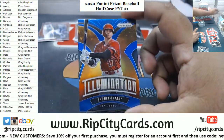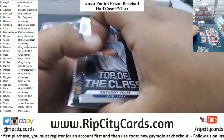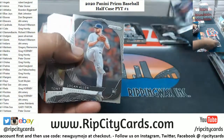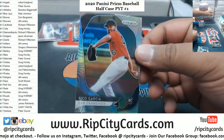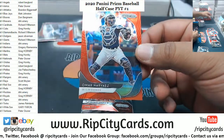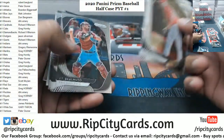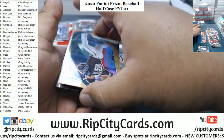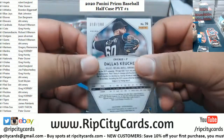Got a blue illumination insert for Ohtani of the Angels. Not numbered though. Jonathan Daza, rookie Rockies. Logan Allen, rookie Indians. Tony Gonzalez, rookie Dodgers. A silver for Rico Garcia, rookie Giants. A red Omar Narvaez, Brewers. Gallen, D-backs rookie. Abraham Toro, Astros rookie. What is this? Dallas Keuchel. I believe that is White Sox. Numbered to 100.